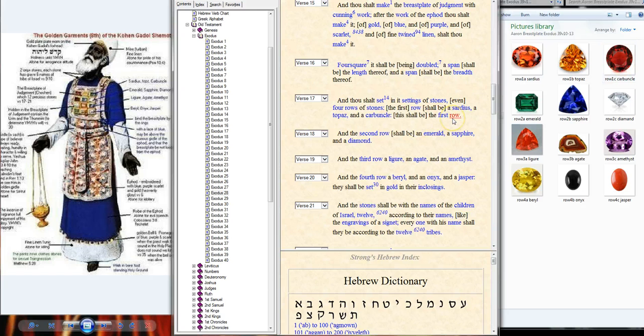This shall be the first row. Then we get to the second row, an emerald, a sapphire, and a diamond. Third row, we got a ligure, some people call it a jacinth. Then there's the agate. Then we have amethyst, which make up the third row. And on the fourth row, we have beryl, onyx, and jasper.